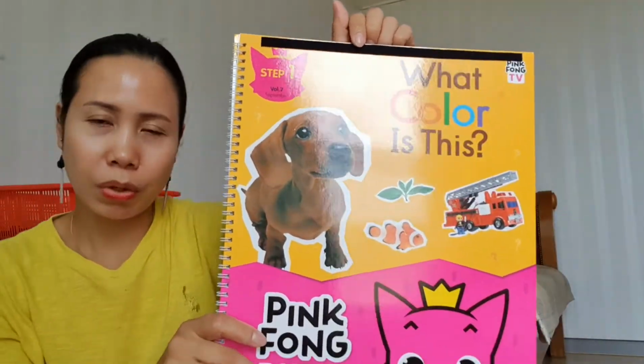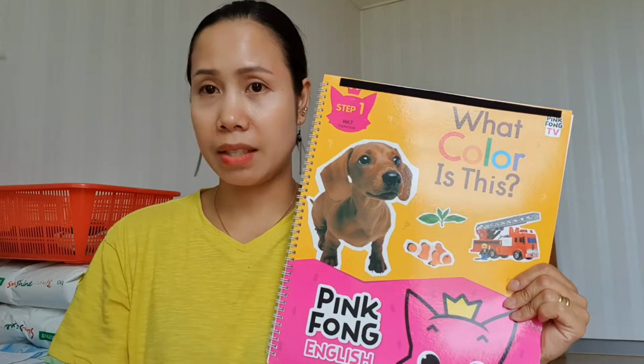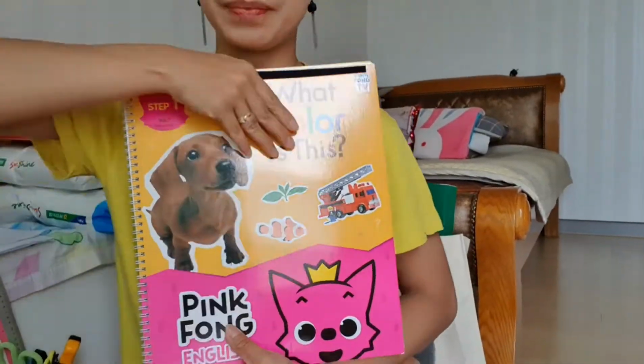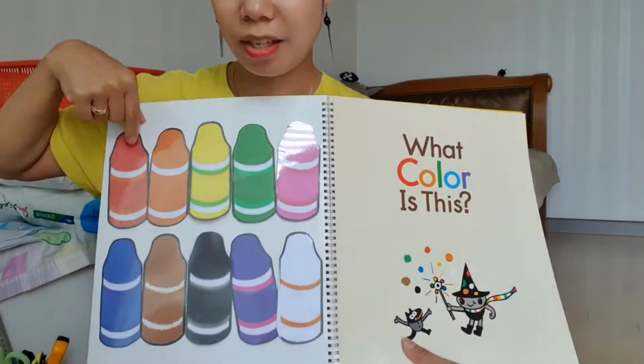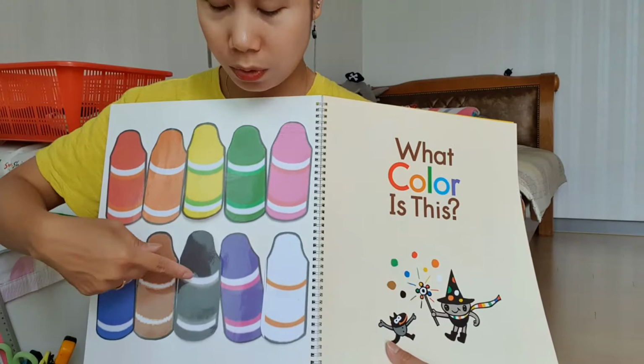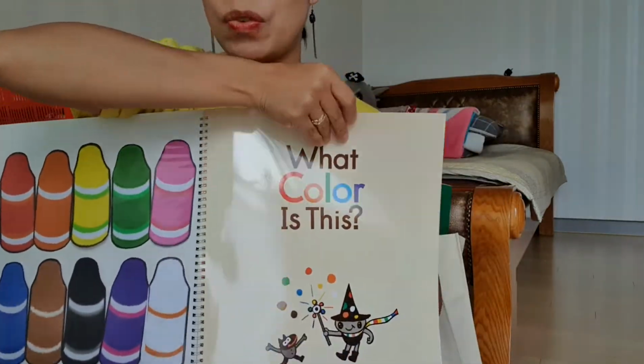Ayan, so, papakita niyo po muna. Guessing mo. Okay, papakita mo. So, what color is this? Ayan, so, open mo. This. Ayan, what color color? Ilagyan ko rin. Same color. So, what color is this? Red, orange, yellow, pink, blue, black, purple, brown. What color is this?